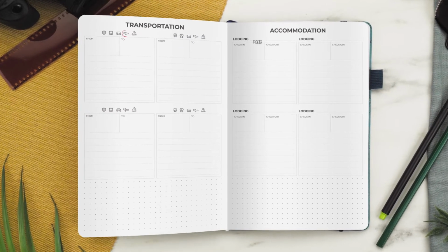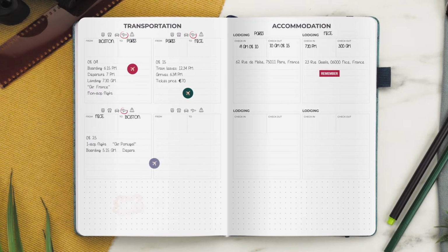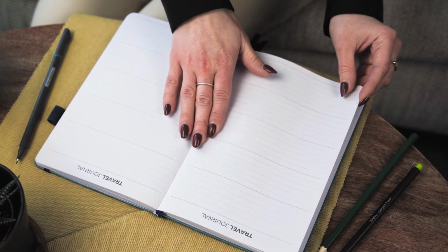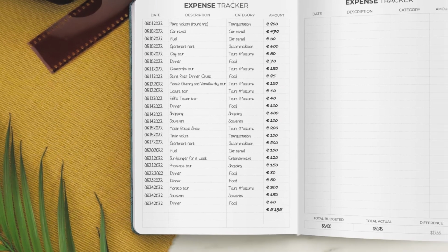Finally, use the transportation and accommodation pages to plan and manage your transport, hotels, and rentals along the way. Now you have a detailed travel itinerary and all the information you need to start your journey. Each trip includes 6 pages for journaling, to write down your favorite moments and travel memories while traveling. You can also use the dedicated expense tracker to track and summarize your day-to-day spending.